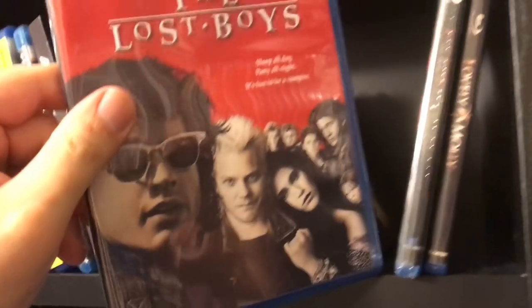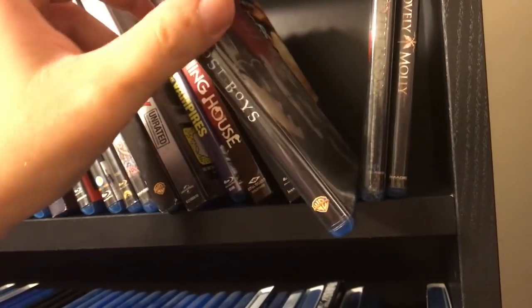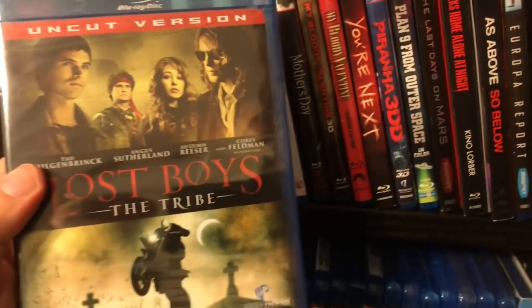Next up, we've got The Lost Boys. Classic right there. The first sparkling vampires, but one of the best vampire movies out there. I grew up watching that one. And then we've got Lost Boys the Tribe, which I remember hating. I'm gonna give it another watch. This is the uncut version. I don't know if that will help it.